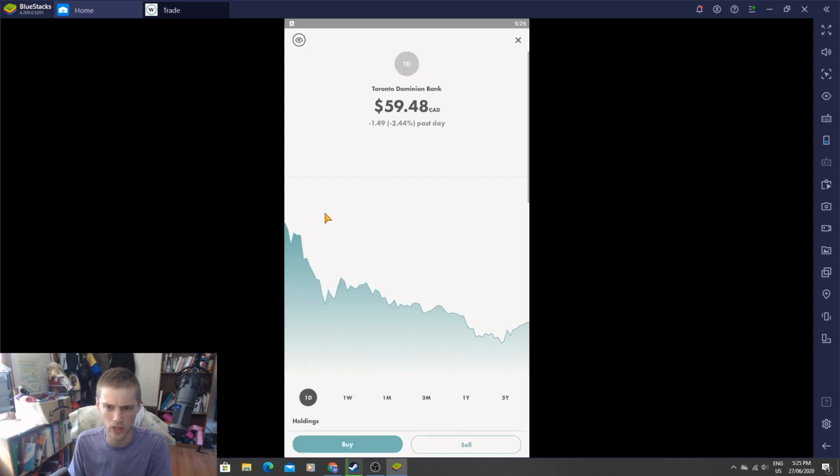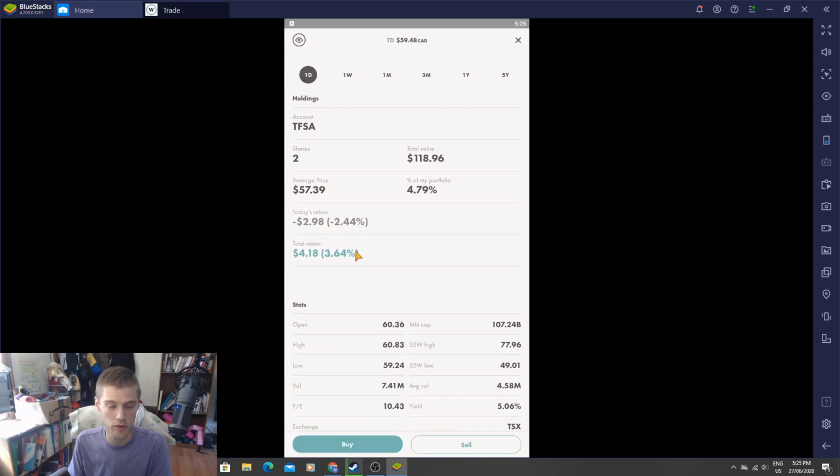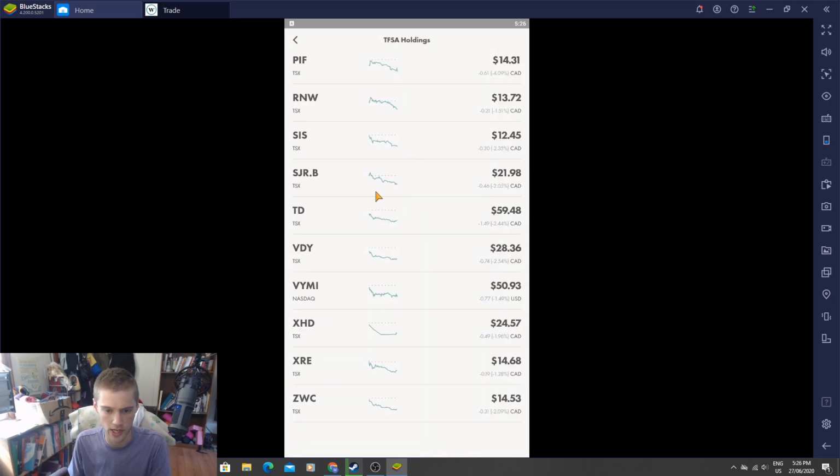And next up we have is TD. I don't know if I went over TD yet. I can't remember. Once again, just another Canadian bank. This is one of the few banks that's actually in the positive, and this is because we bought this one way back in the day. I think we bought this when the market really went down quite a bit, so we're still up a little bit even though banks have gone down a little bit.